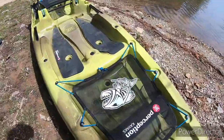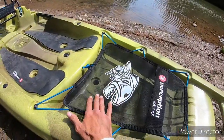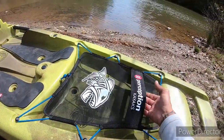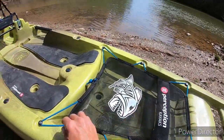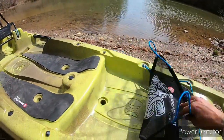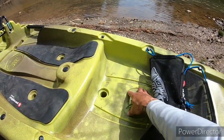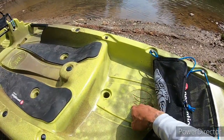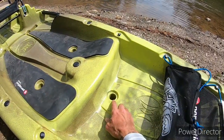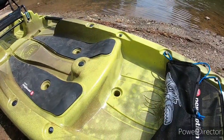Moving on back, we've got a tank well up in front with a net mesh on it. The net mesh also serves as a paddle holder. Stick your paddle up in there. And here you got an area that you could put a hatch in if you wanted to, already marked out. You got a scupper hole up here. This goes down and it goes to a recessed transducer spot. When I flip the kayak over, I'll show you that.